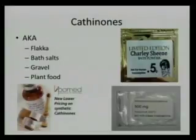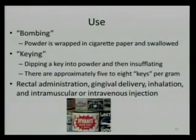So what are some other names for them? Well, you've got flocka, bath salts, which is the most common one, gravel, and plant food. And the key thing to let you know that these are bath salts, they're always going to say, not for human consumption, even though, as you can see, people do consume them. They bomb, or they wrap the powder in cigarette paper and swallow it, or they can key it, where they stick a key into the powder and then snort it. And you do multiple keys per gram. You can also administer it rectally, gingivally, you can inhale it, you can give it IM or IV. So all different ways to use it.